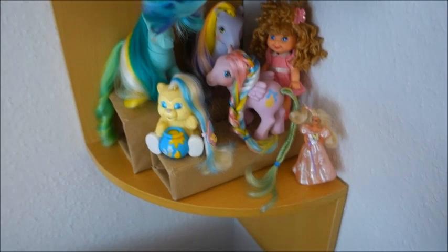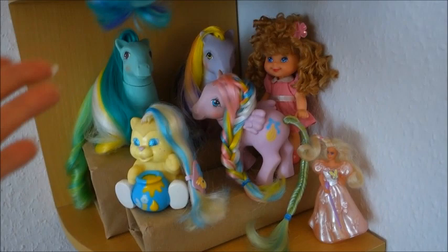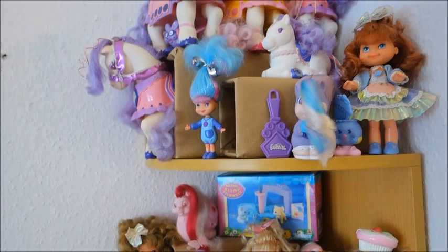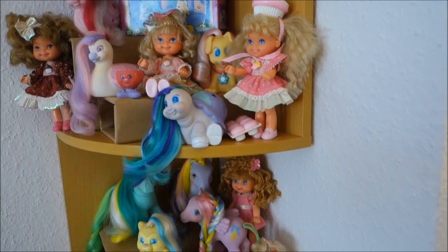So let's start from the bottom. Actually, I just have three of the Brush and Grow ponies on here because I didn't know where else to put them, and also it looked pretty empty, so I just put them there. In general, this is where I put all of the Keepers and some of the other toy lines that I don't have so much and that just look good together.